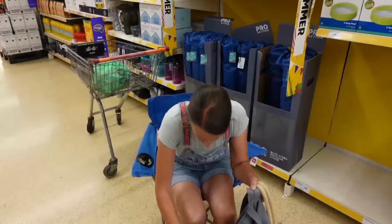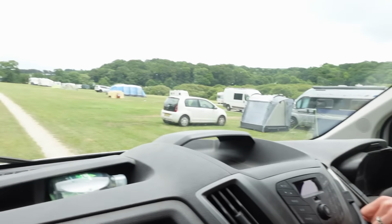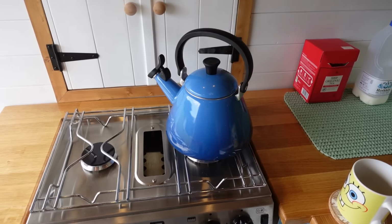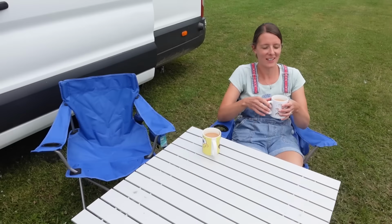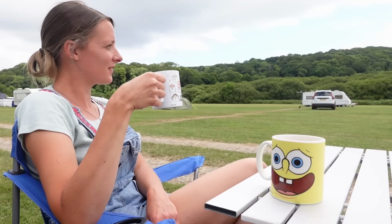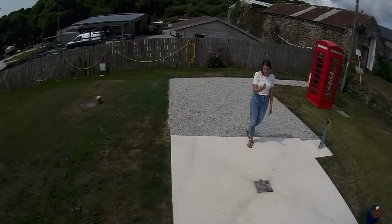Just a quick stop to pick up some camping chairs. Yeah, those will do nicely. Enjoying the new chairs. Comfy? Yeah. Nice being able to just park up and make a cup of tea straight away, isn't it? I'm not sure if I'd ever be able to go back to camping in a tent after this. We didn't stay very long here, but that's because sometimes we just need a campsite for one night, mainly so that we can use all the services and refill and empty everything.